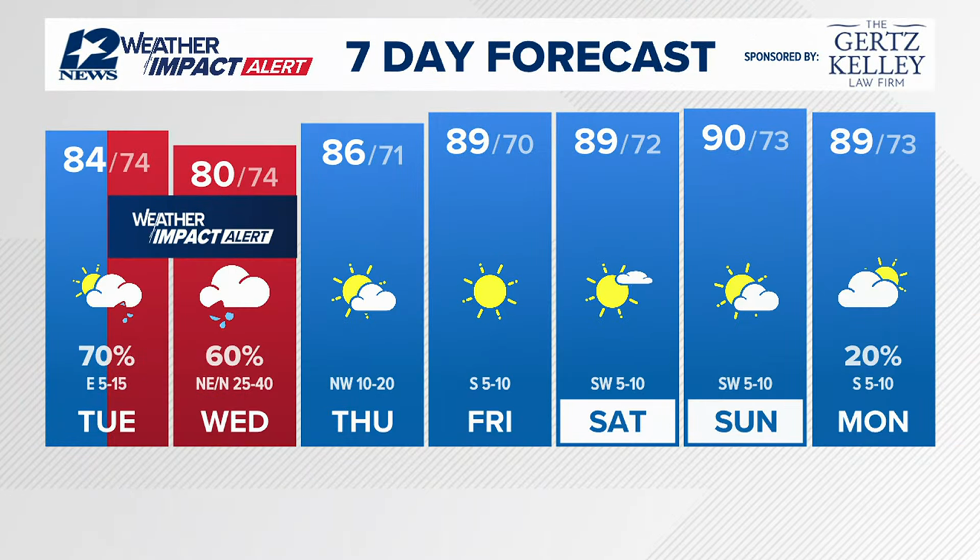That system tracks north, and then we're going to see plenty of sunshine for the weekend and into next week. But we do have a little bit of a chance for some rainfall as we go into next Monday.